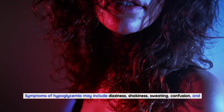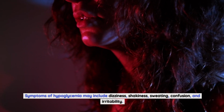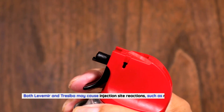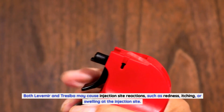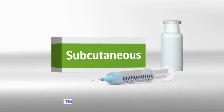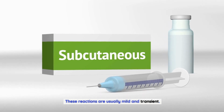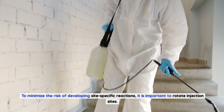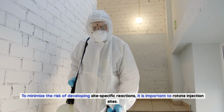Symptoms of hypoglycemia may include dizziness, shakiness, sweating, confusion, and irritability. Both Levemir and Tresiba may cause injection site reactions, such as redness, itching, or swelling at the injection site. These reactions are usually mild and transient. To minimize the risk of developing site-specific reactions, it is important to rotate injection sites.